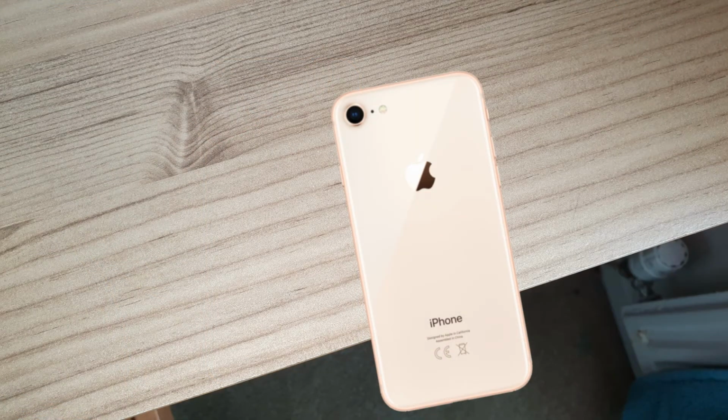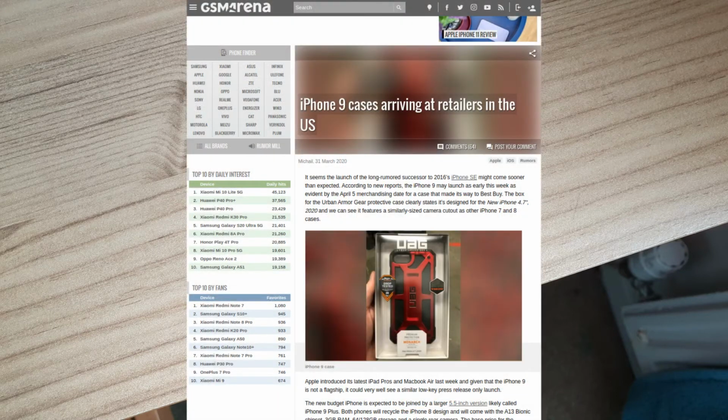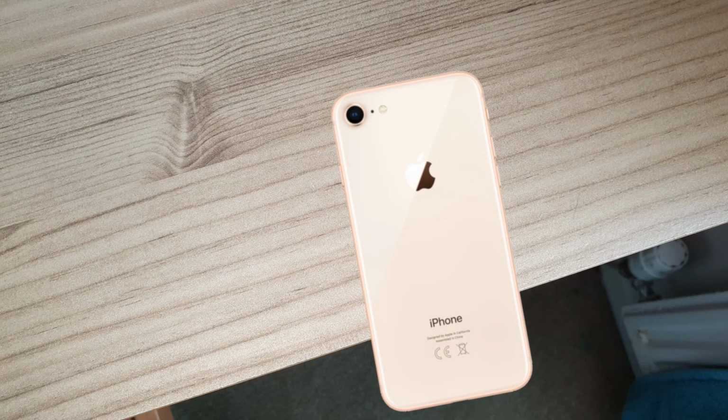Next up, there's an article on GSM Arena talking about the fact that iPhone 9 cases have started arriving at retailers in the US. These cases confirm the design of the iPhone 9 as basically the same as the iPhone 8, with an A13 chip instead of an A11 chip, and also 3GB of RAM. This will obviously mean it will get iOS updates for longer and is a great alternative to the iPhone 8 if you're considering buying that, as the iPhone 9 will give you a newer and better phone that will last longer in terms of support.